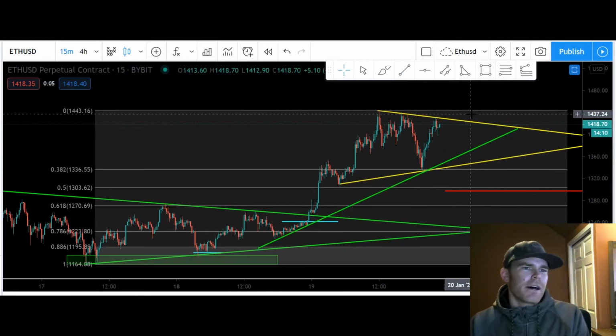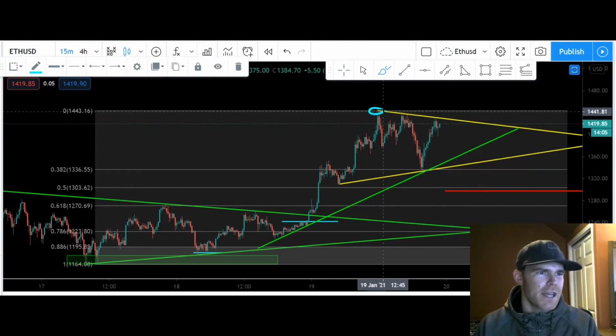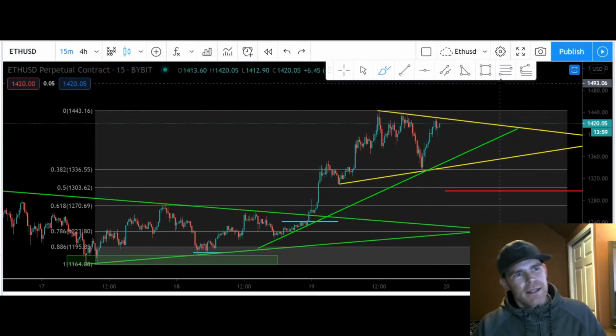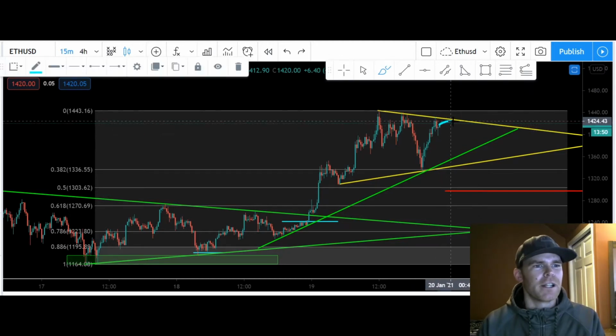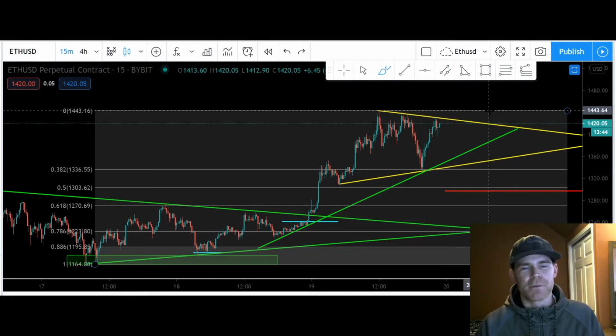Right now, just kind of watching what happens in this yellow triangle. We do technically have 3 touch points already, and they are even spread out, which you guys know I love having. The only thing is, if this is going to play out as this triangle pattern, I would like to see it coil up till about halfway through the triangle at least. But I mean, it could absolutely keep exploding from here, guys.